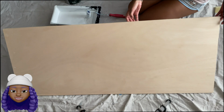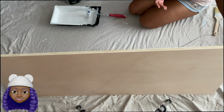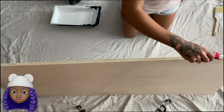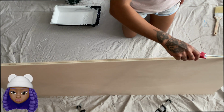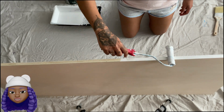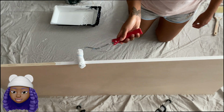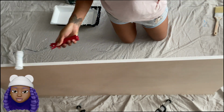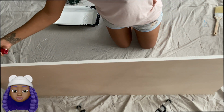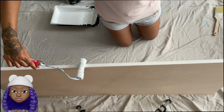For this part you might need a little help from whoever is in the house. In this case, my partner was nice enough to help me. Before anything else, you're going to paint the edges first before you paint the top. Make sure you do that. Also, a quick tip: when you're applying it on the edges, make sure you apply enough pressure, and don't go too fast like I did. You could tell that the nap was spitting a little bit of paint onto the wood, so be careful and take your time rolling it, okay?